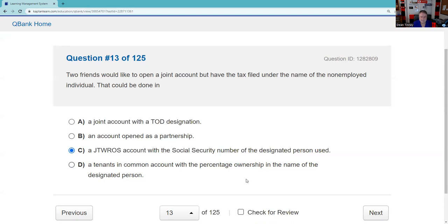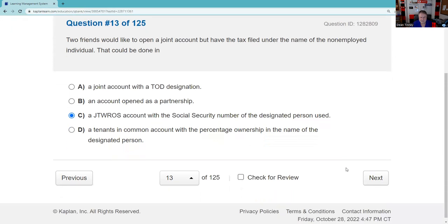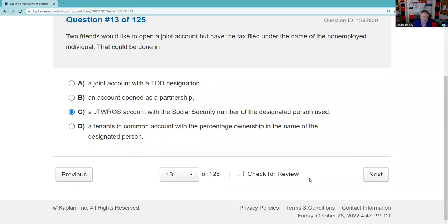A tenants in common account with percentage ownership. No. That's a funky question. Again, I don't really like that question. But make sure on the test you can certainly distinguish between joint tenants with rights of survivorship and tenants in common and what happens when a party dies. Very testable.